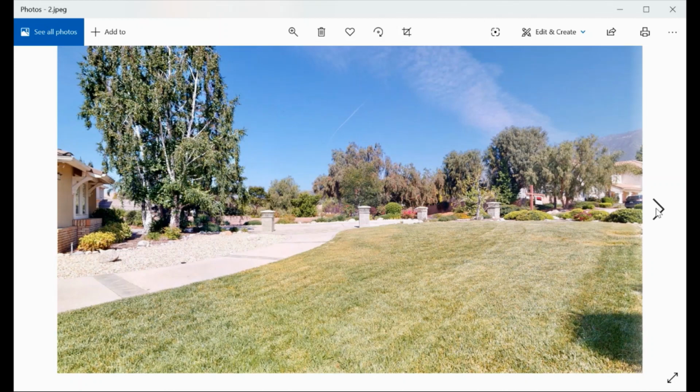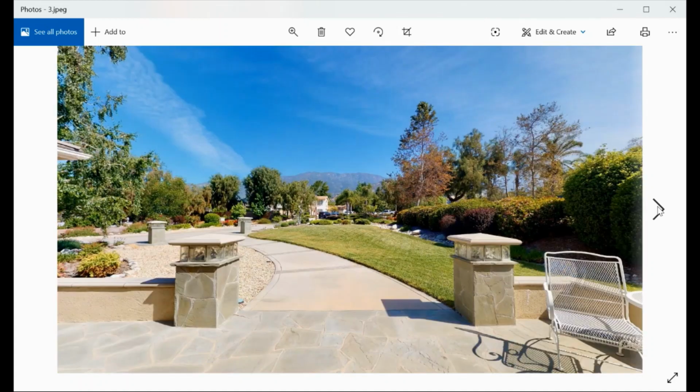Look at this gorgeous front yard. Beautiful view of the mountains. You have enough of a setback for lots of privacy. You have tons of space and natural light in this home. You have almost a full acre of a flat, usable lot.